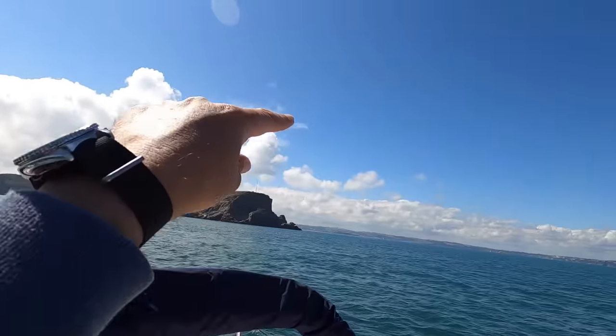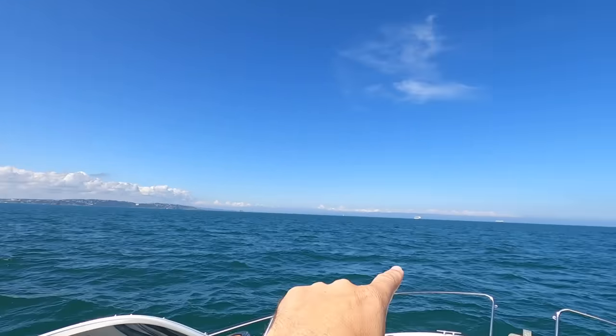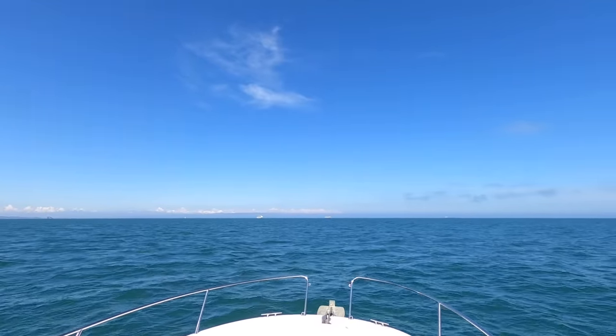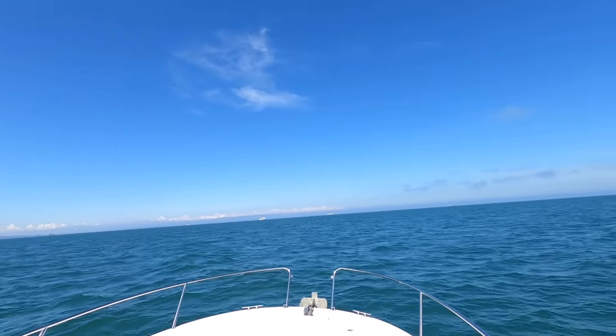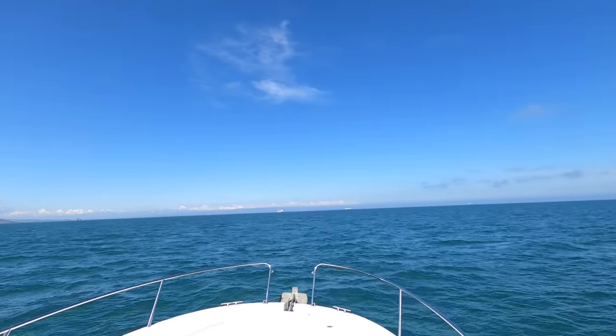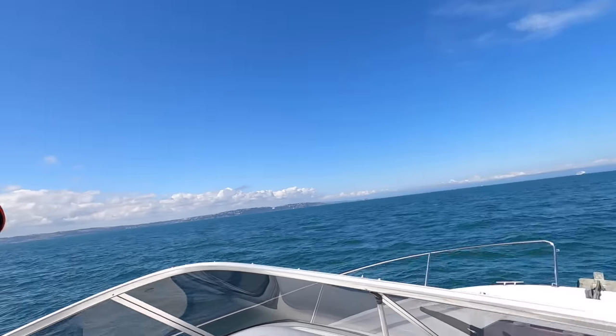So, we are now off of Berry Head. That's just there. Torquay is over there. But there's a cruise ship out there. I don't know whether you can see it. And we're not quite sure how far away it is. It's a big ship, so it might be an awful long way away and just look near. But we're going to head out that way, have a look and see if we can see it and go around it. And then we're going to go back in, Torquay. And I think that'll have been a good day out, won't it?